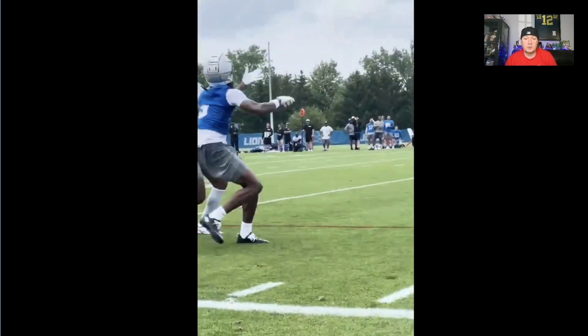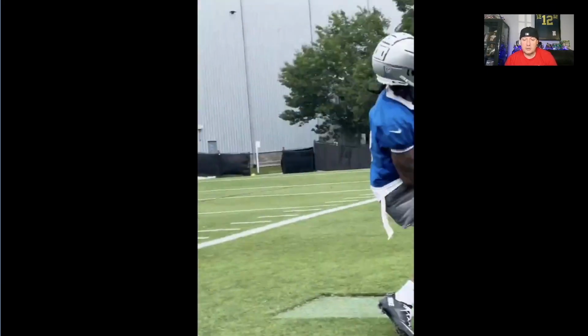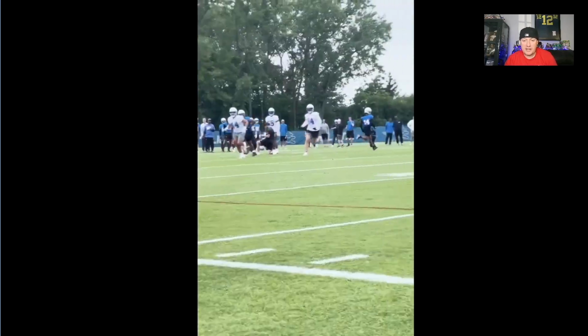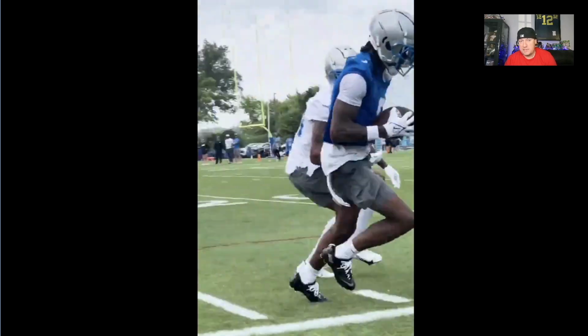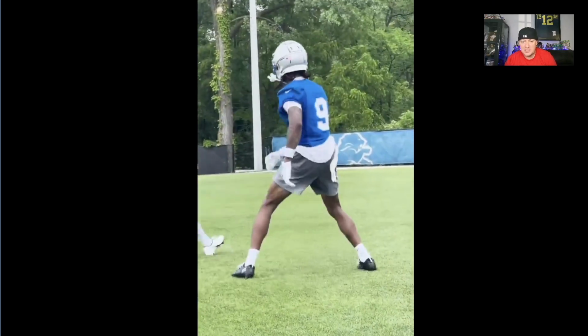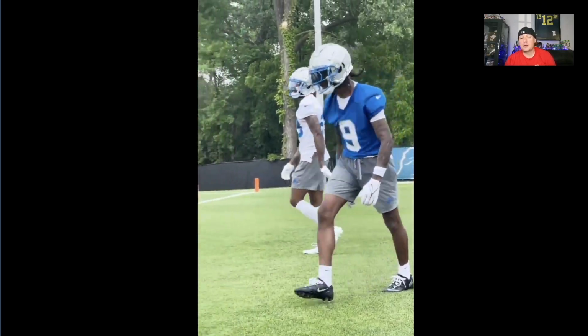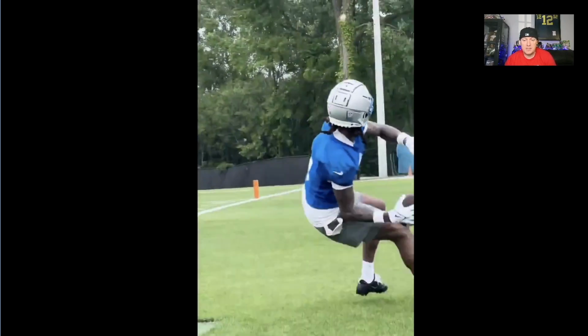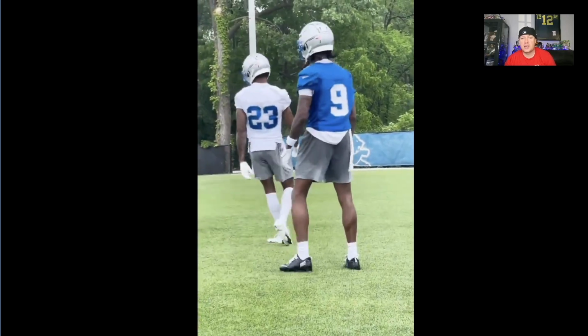Now you got Jameson Williams here, who's starting his career off slow. We're going into year 3. The odds for year 3 breakouts for wide receivers thin out big time. They sure do. How can he contribute to this team from a football standpoint? And that's with the deep speed. It's with Jared Goff chucking those deep balls.